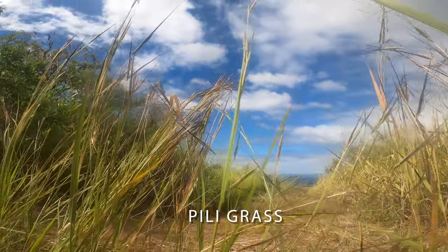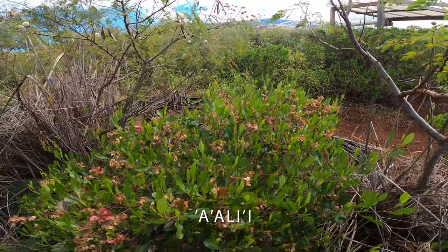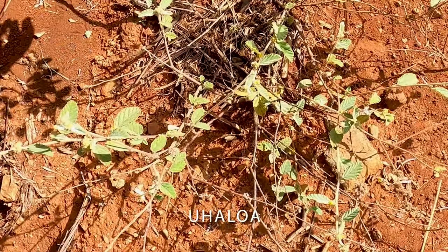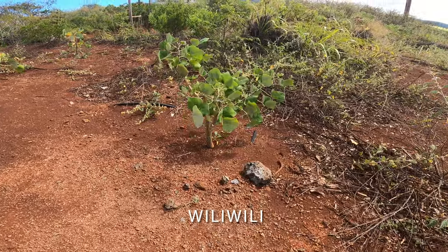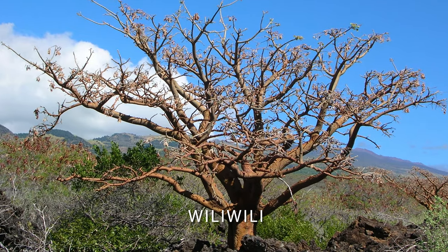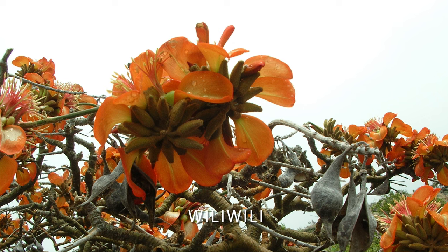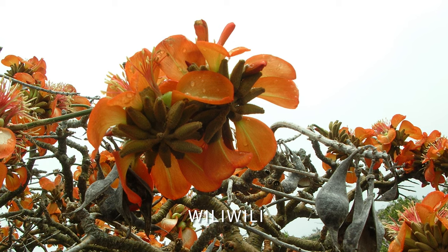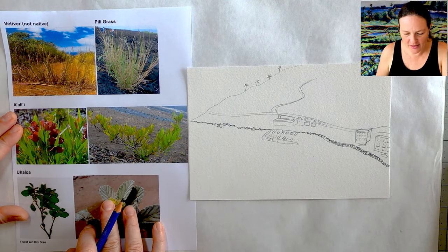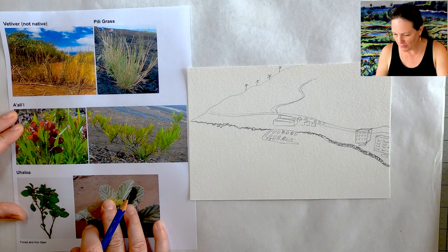And then we have ʻAʻaliʻi, which is a very hardy and beautiful native plant. And then we've got ʻUhaloa. And maybe even we put in some woolly woolly trees. These will take a while to grow, but they are such amazing trees that in the summertime, they lose their leaves. But in the fall, they bloom beautiful red-orange flowers. And so take a look at these and think, if you were to draw them small, what shapes would you use? What lines would you use?